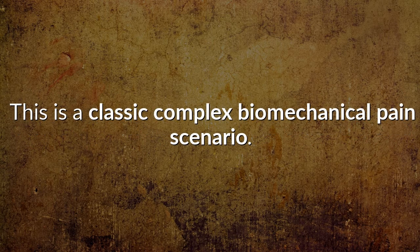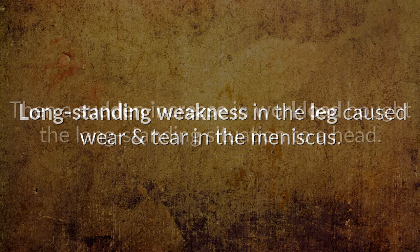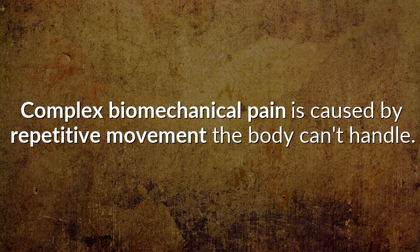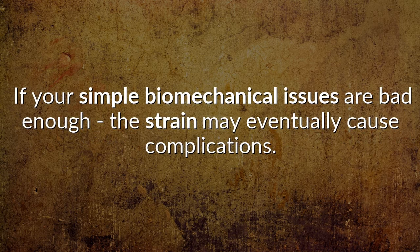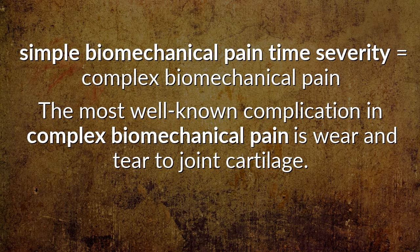This is a classic complex biomechanical pain scenario. Long-standing weakness in the leg caused wear and tear in the meniscus. Then a sudden increase in workload brought the long-standing situation to a head. Complex biomechanical pain is caused by repetitive movement the body can't handle. If your simple biomechanical issues are bad enough, the strain may eventually cause complications. Or put simply, simple biomechanical pain times severity equals complex biomechanical pain.